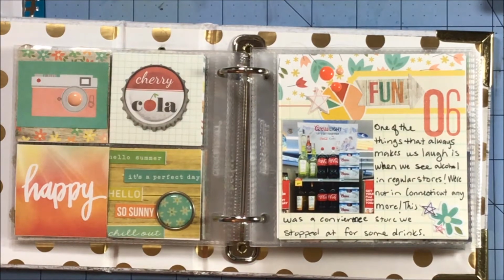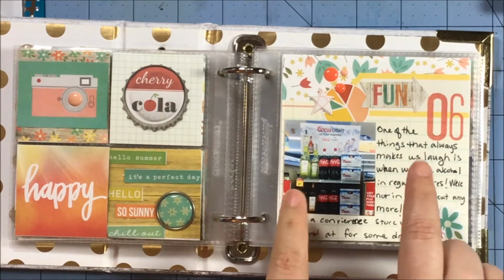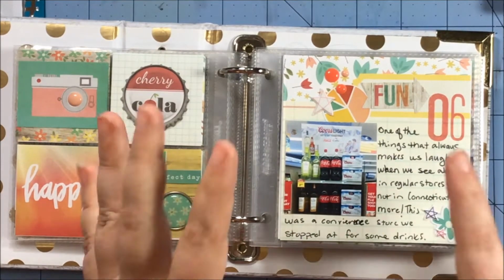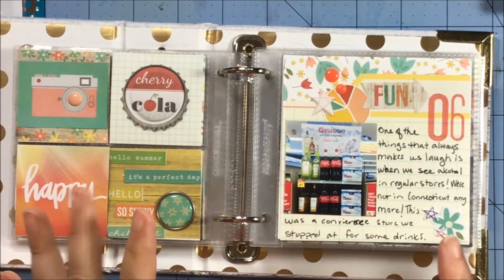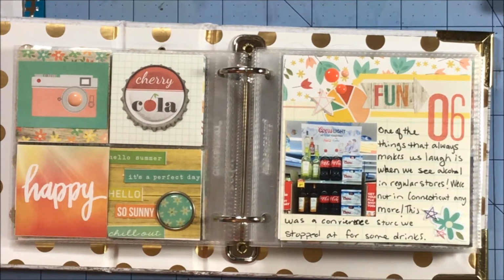So the story of this, and I don't know if you can see it, but what it is is Coca-Cola, wine, and beer. And this is in like CVS or Walgreens or some sort of store like that. We're from Connecticut. We don't have wine and beer in our drugstores. I couldn't think of the word drugstore. We do have beer in convenience stores. Single beer. You can't buy like a 6-pack.